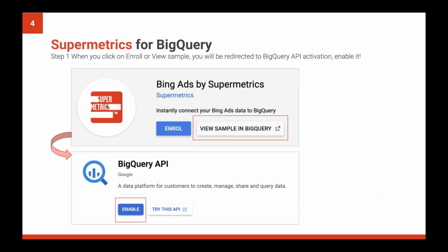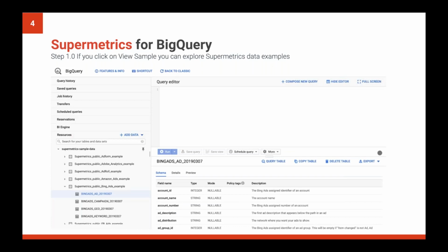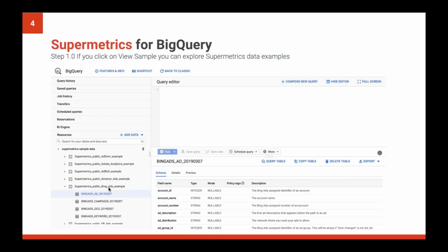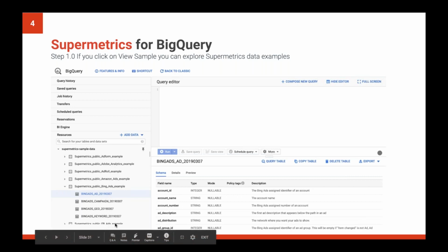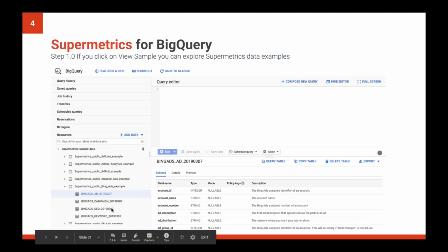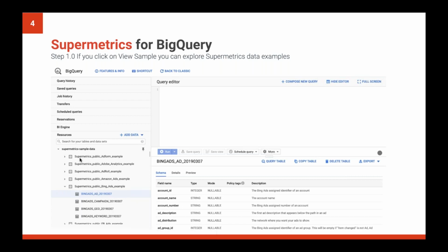So when you click on View Sample in BigQuery, you will get to this table, and you can see here plenty of different examples of data, like Amazon Ads data, Bing Ads data, Facebook Ads data. So you can go and see what are the fields available in this table. So here actually we see the examples of our BigQuery structure.